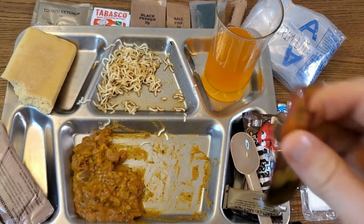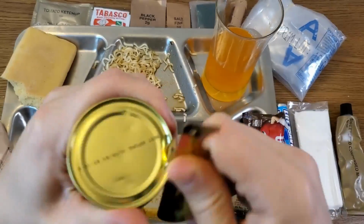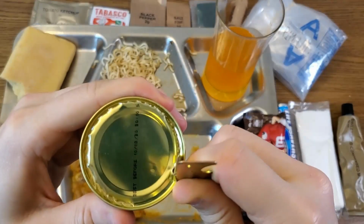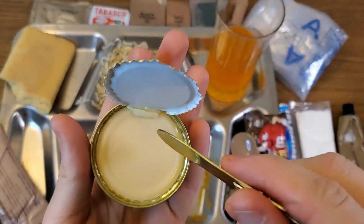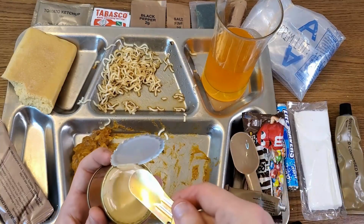Let's try out our Fred filled ration eating device and our little can of Bega cheese here. When I think canned processed cheese, I think Bega. Fred's making quick work of this. Much nicer than a P38. Sort of a creamy white cheddar. Smells like any old processed cheese. Let's scoop a little bit out with our Fred. Little cheese scoop. And it tastes like processed cheddar cheese.